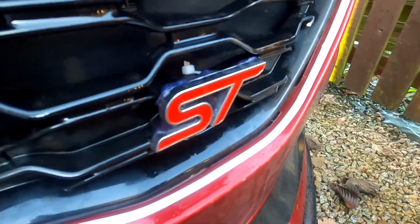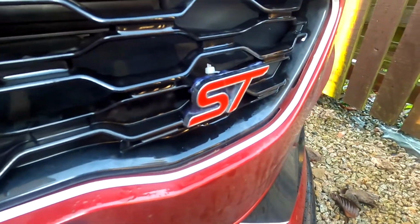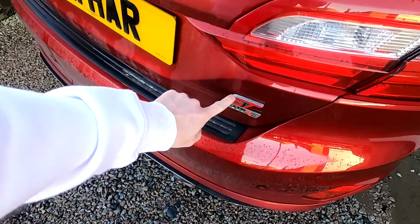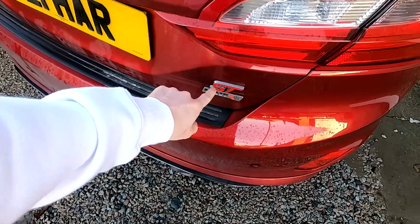So there will be a hole in my grill, but I don't really care about that, so I'm going to try and find a way of cutting that zip tie. I'm going to take the ST badge off this and put the qiuck one on and leave the Miltech one because I've got a straight pipe.